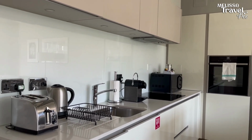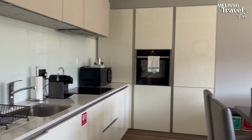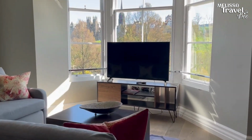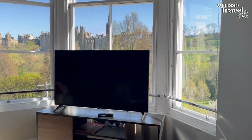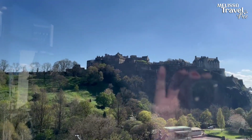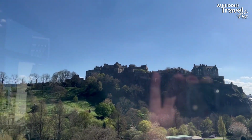It's super spacious with a nice bedroom and big bed, which you won't find that often in Edinburgh. It also has a beautiful living room, including your own kitchen, and the best of all is that the view that you have on Edinburgh Castle is breathtaking.